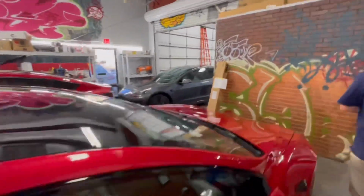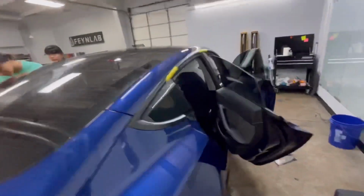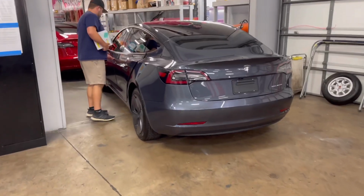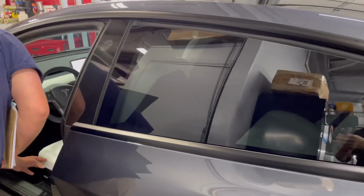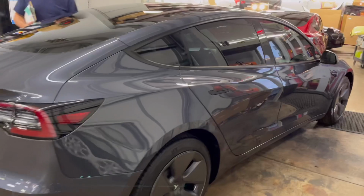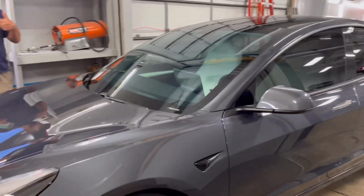Tesla Central around here. Ooh, look at those windows. That looks good. All right, I'll get set up back in the corner. Thanks a lot.